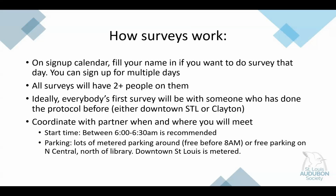As far as parking, a lot of times since we start early, you're not going to need to worry about it. Meters in downtown St. Louis and Clayton are free before 8 a.m. After that, there is a lot of metered parking around in downtown St. Louis. There's some metered parking available in Clayton as well. There's also a free parking lot near the library in Clayton, which is where I personally like to start when I survey Clayton.